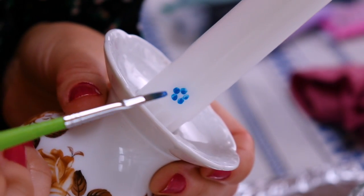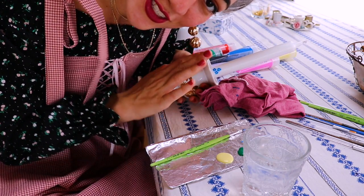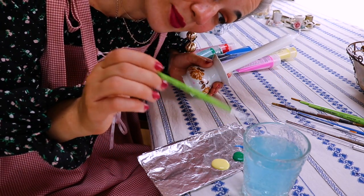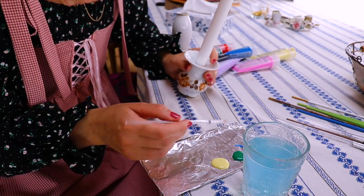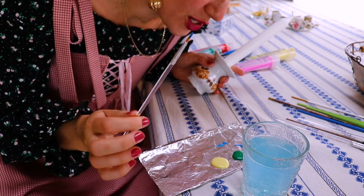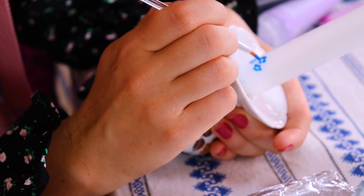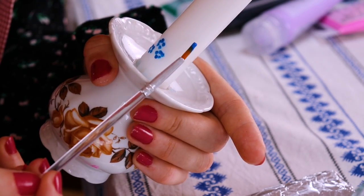There, five little dots in a circle, and then five more. And if you make mistakes, don't worry, that's what the cloth is for. You can wipe down everything fairly easily. And I also think I'm going to switch to a smaller brush. Okay, as weird as that is, the cheapest set of brushes seems to be working the best. So now the next set of three flowers, I will be painting a little bit higher up.